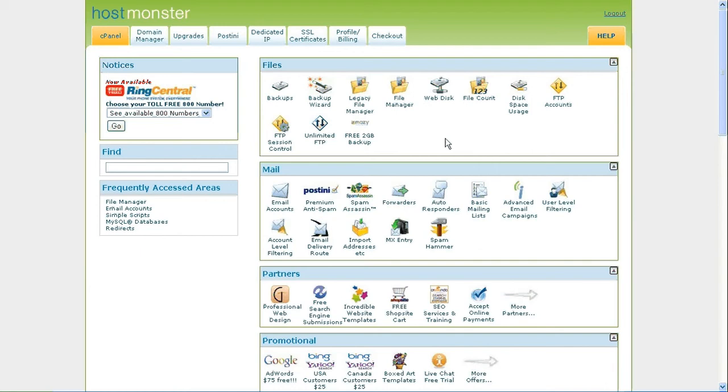Hostmonster is my example of shared hosting. It's kind of where you enter into the field of hosting your own website on your own hosting. And it's a pretty good option for a lot of things. Shared hosting is very cheap. You should not pay more than $5 to $6 a month for shared hosting. That's what you can usually get Hostmonster or Bluehost for.